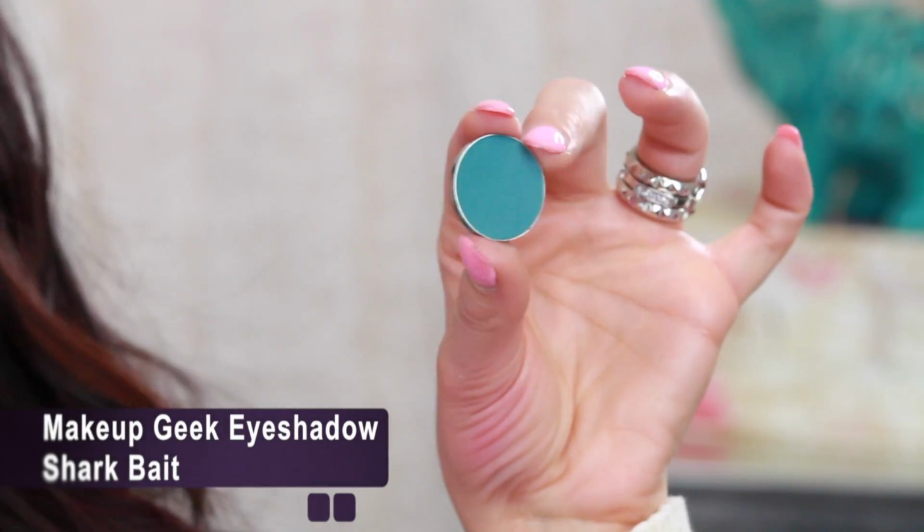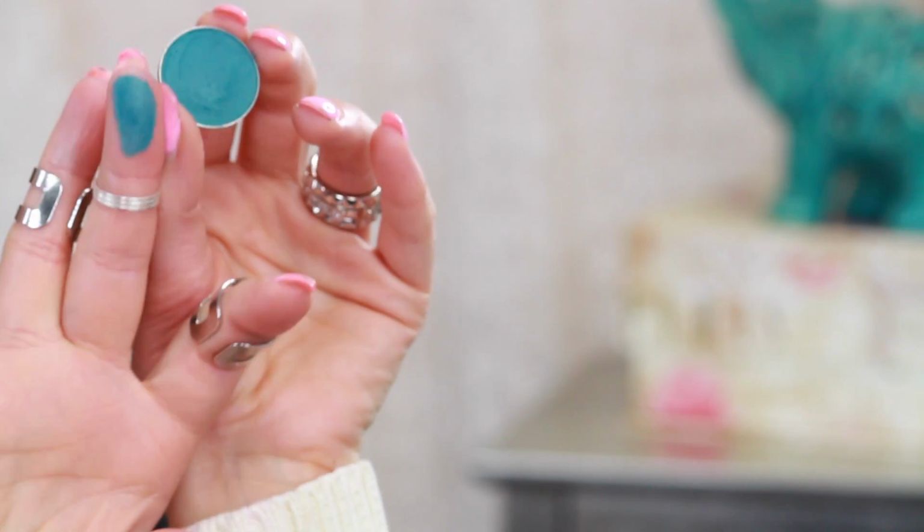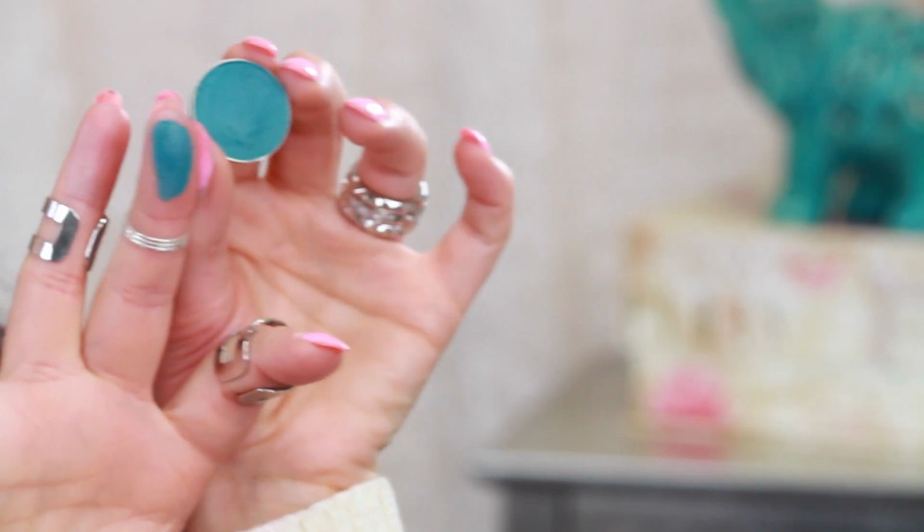And then the last one we got is Shark Bait. I love that name. I think one of you guys came up with Shark Bait, or I think one of my staff did, but good job on that because that's a cool name. It's a matte finish, deeper teal color, very pigmented. Again, this would be great under the lower lash line for a pop. Wear this with a bronze shadow or a bronze pigment like Vegas Lights. Beautiful. I'll do a look for you guys with that. So that is the 5 new shadows from Makeup Geek.